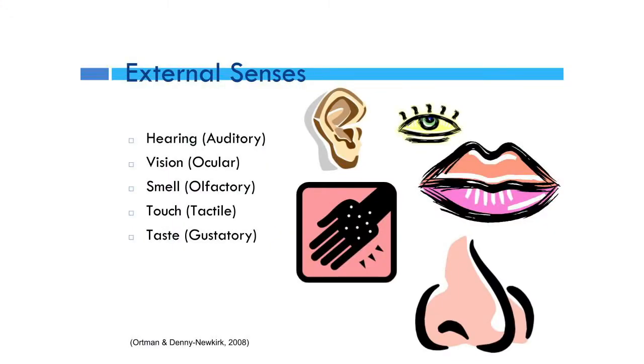So as mentioned earlier, there are 8 senses. In general, people are aware of 5 of the external senses, and fewer people are aware of the 3 internal senses. We'll begin by exploring the external senses, which are hearing, otherwise known as auditory, vision, otherwise known as ocular, smell, otherwise known as olfactory, taste, otherwise known as gustatory, and touch, otherwise known as tactile. So we'll start with the auditory system.